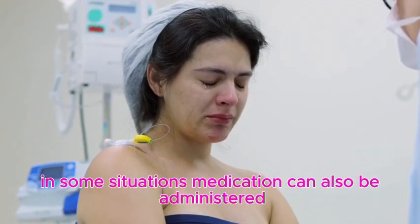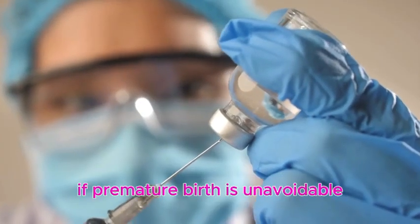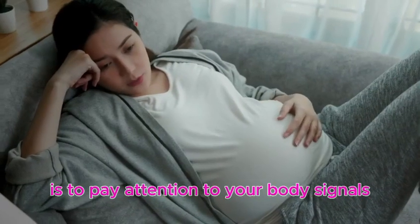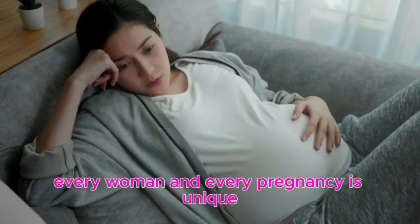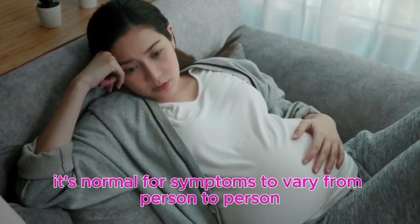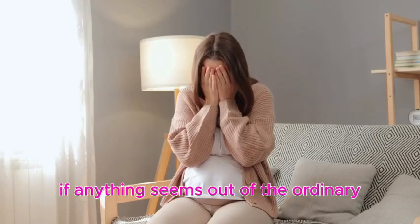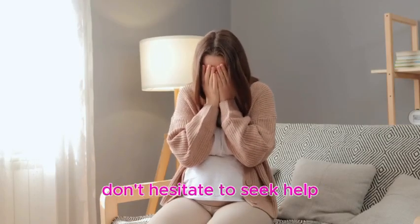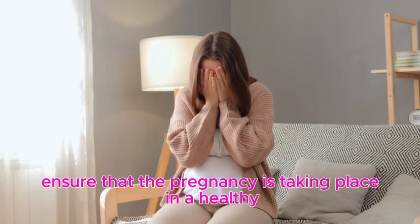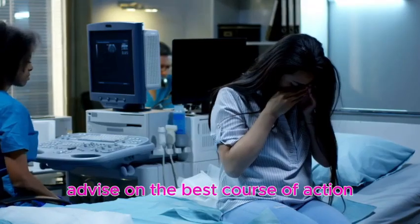In some situations, medication can also be administered to speed up the maturation of the baby's lungs, if premature birth is unavoidable. Another important point is to pay attention to your body's signals throughout pregnancy. Every woman and every pregnancy is unique, so it's normal for symptoms to vary from person to person. The most important thing is to get to know your body and understand what is normal for you. If anything seems out of the ordinary, don't hesitate to seek help. Prenatal care is essential to ensure that the pregnancy is taking place in a healthy way and, in the event of any changes, the doctor will be able to advise on the best course of action.